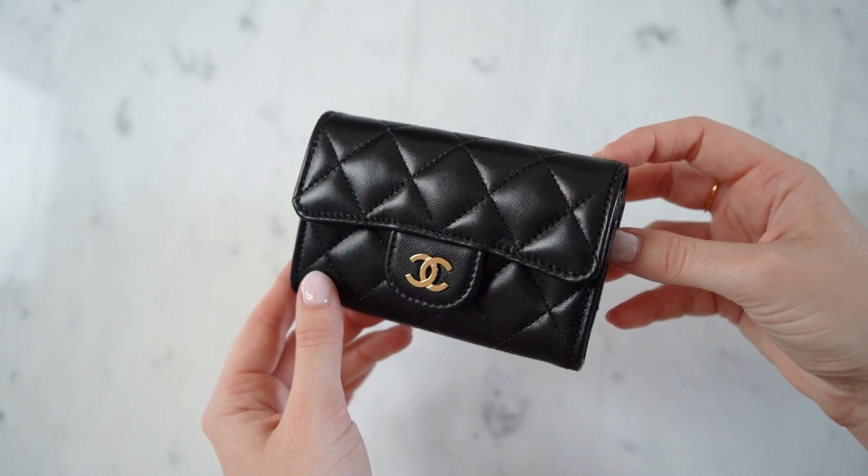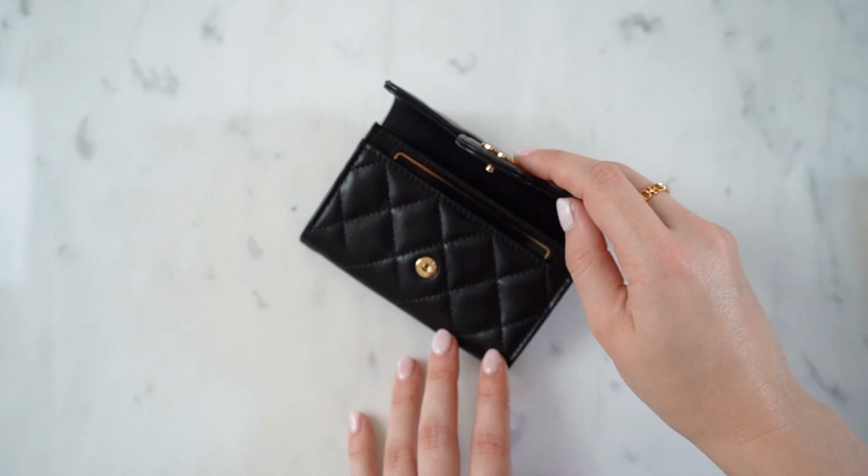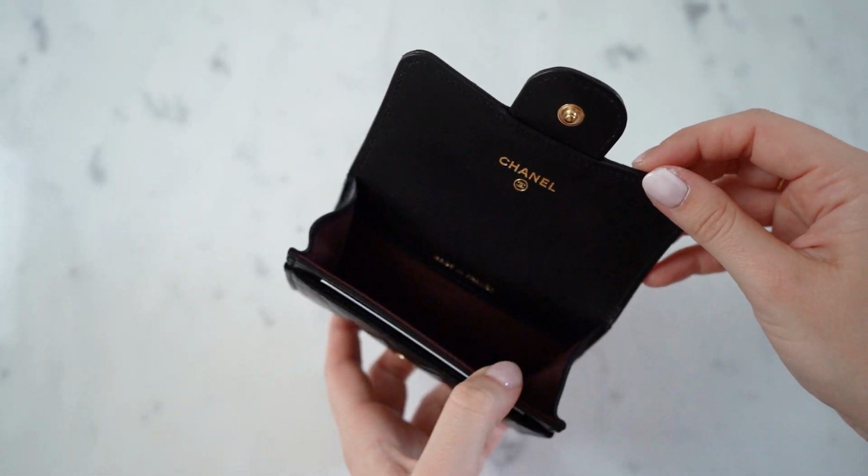We have here a little black classic card holder matching my black classic flap. This is the one in lambskin with gold hardware. It looks like a mini version of the flap bag. It's so cute. This one is a bit bigger than my 19 card holder, which only has 4 slots, so this one definitely fits a lot more.